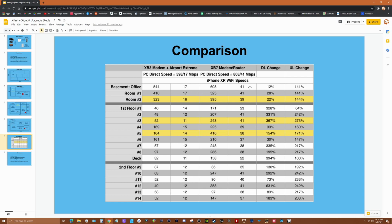So what I try to do is show you the change in download and the change in upload. And you can see it's all pretty significant. So on the basement, certainly improvement in the upload when we went from like 17 to 41.39, so major improvement there, but not a whole lot of improvement in download in the basement. But when you go to the first floor, you really start to see the differences. So again, the high traffic areas were pretty phenomenal.